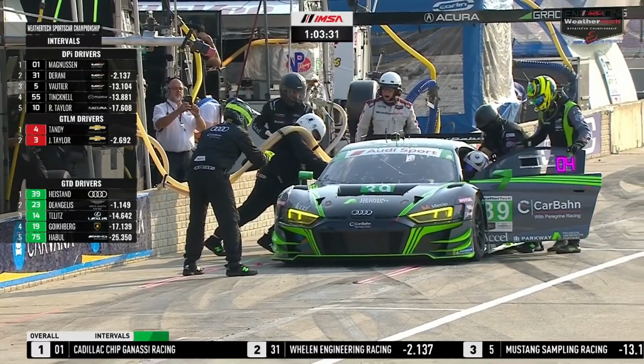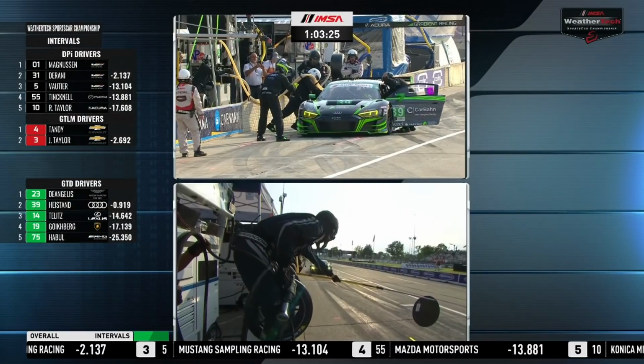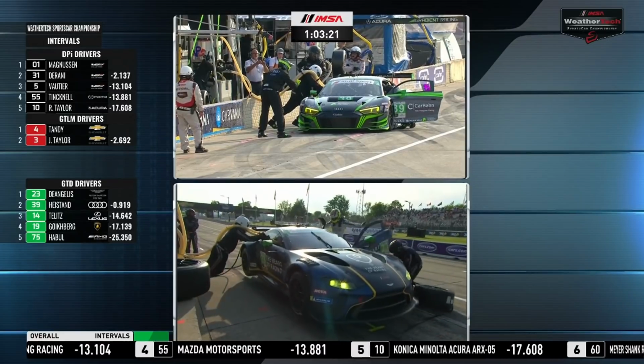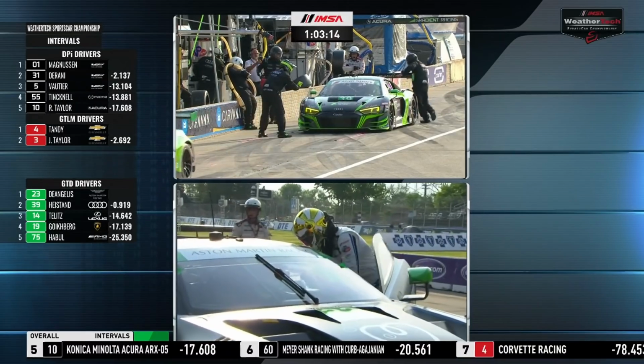For the Lexus, it was left sides only. Now we're watching the Carbon stop. Oh, this is fascinating. Okay, Jeff Westphal is getting in. Richard Highstand getting out. No tires for the Audi. That is very interesting because everybody else so far has done tires, and that's what the Aston Martin is doing as well. The Heart of Racing, Roman DeAngelis handing over to Ross Gunn.